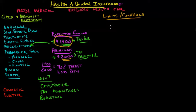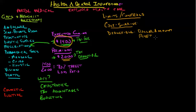So some examples of some of these limits or controls come about first off with some cost sharing methods. And cost sharing are really methods by which the insurer says, okay, we'll pay a portion of that cost, but we're going to pass on a portion to you as well. And that portion might come about in the form of a deductible. And a deductible is a dollar amount, such as $25 or $50 or $100, and it's normally reset annually or sometimes every second year with certain types of benefits.